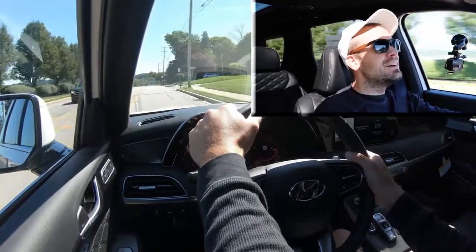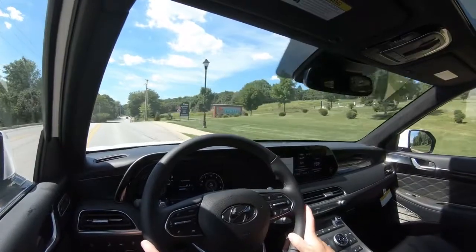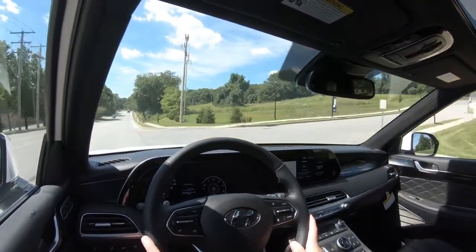Yeah, that's not bad. You know, it's got 300 horsepower, and although it is a larger 3-row SUV, most definitely not gonna have any issues with merging onto the highway. That was plenty fine, plenty of acceleration here in the Palisade.